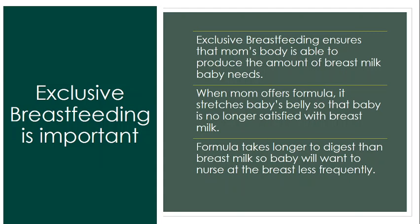And so then when mom goes to nurse baby at that next feeding, maybe mom has, say, 6 milliliters of colostrum, but maybe baby got 15 milliliters of formula supplemented at that last feeding. So baby's belly has been stretched out bigger than it needs to be. So baby is still hungry after it nurses. And so what's mom going to do? She's going to supplement with more formula, which is going to stretch baby's belly out more. And so it just causes this kind of snowball effect of moms having to supplement more and more and struggling to keep up with the amount of milk that they are producing.